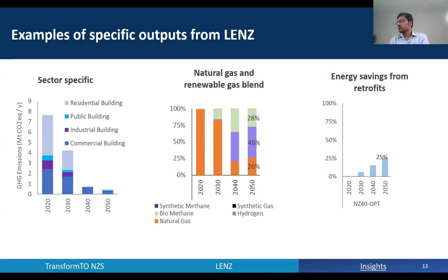Or you can also have policies like the Toronto Green Standards I mentioned, for buildings, that require certain retrofitting of buildings and energy conservation measures. So you can also estimate the potential energy savings from the specific policy measures that you have.